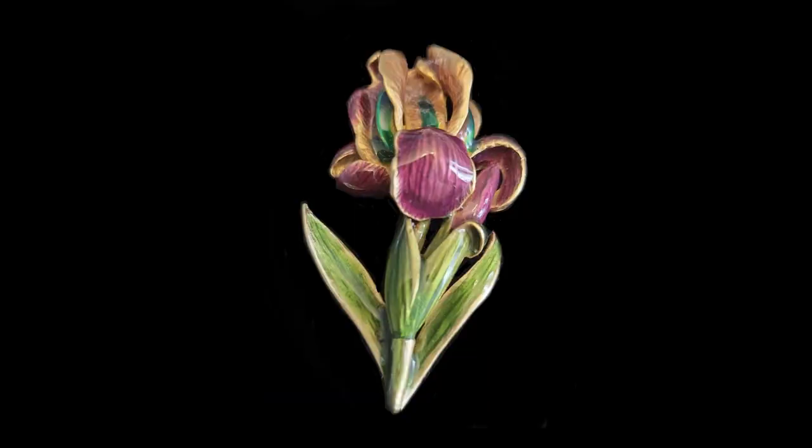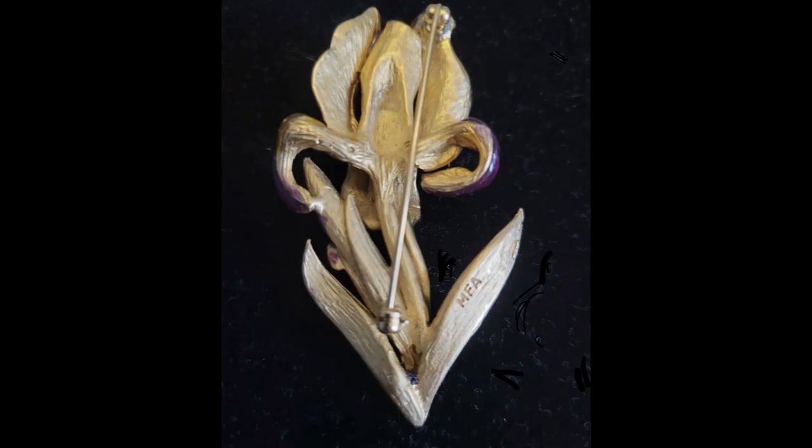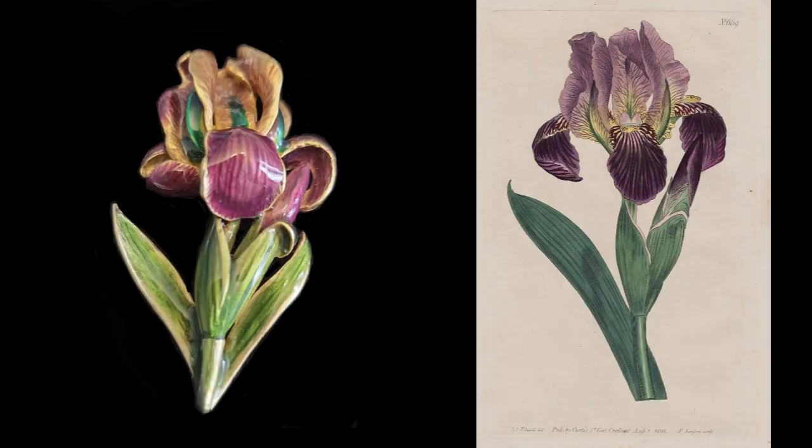Now we're going to start with this MFA brooch, which MFA is Museum of Fine Arts in Boston. And I really like selling museum jewelry, and I'll tell you why. It's because you can often match the piece of art that the jewelry was taken from. So when I do that, I like to include it in the listing. It does take a little bit of research and I don't always find the piece, but I really try because I just think it gives it an extra boost.